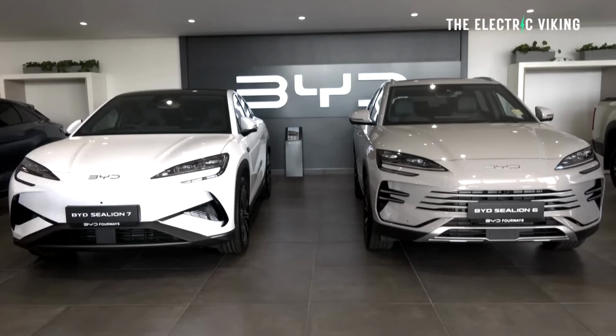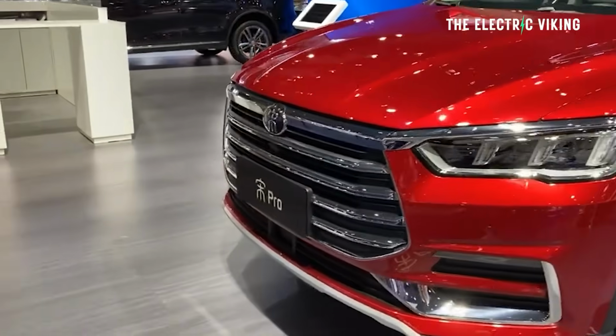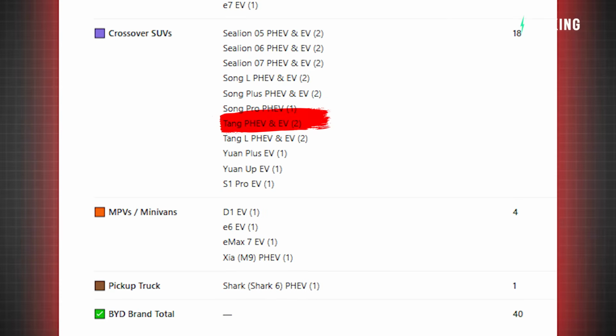Now, I feel like I'm missing a variant of one of these as well, but I wasn't able to confirm that. Song L plug-in hybrid and the Song L EV. Then there is the Song Plus plug-in hybrid and the Song Plus EV. The Song Pro plug-in hybrid only. Song Pro doesn't come in an EV version. Then you've got the Tang plug-in hybrid and the Tang EV. There's also the new Tang L plug-in hybrid.